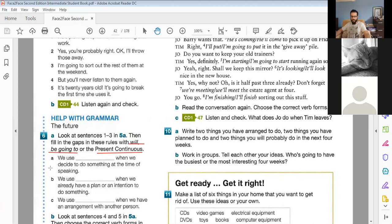A, I think it's in the present because it's at the time of speaking. Yeah, but it says decide to do something. And the doing, is it now or is it later? What do you think? Maybe after the time of speaking. Correct. Yeah. Okay, so all of them are in the future. After the time of speaking, still future.